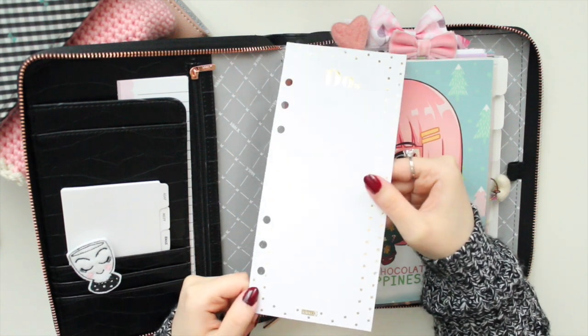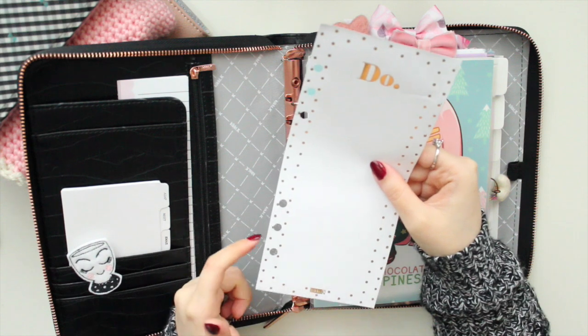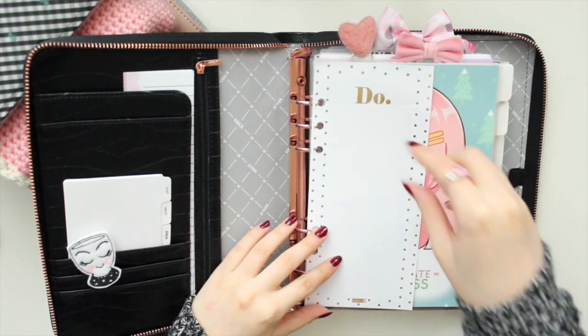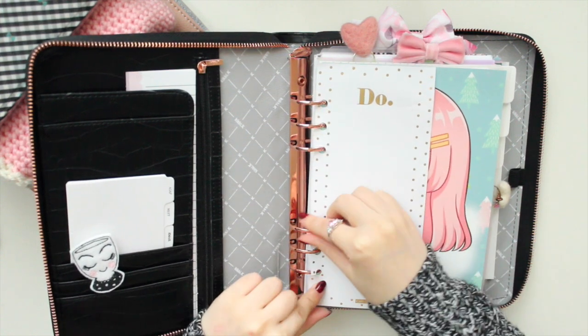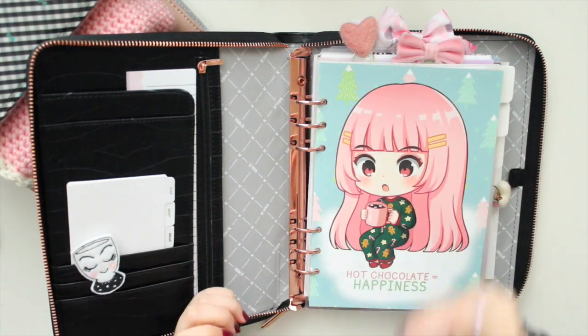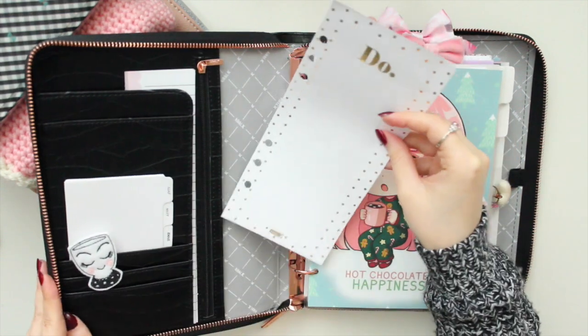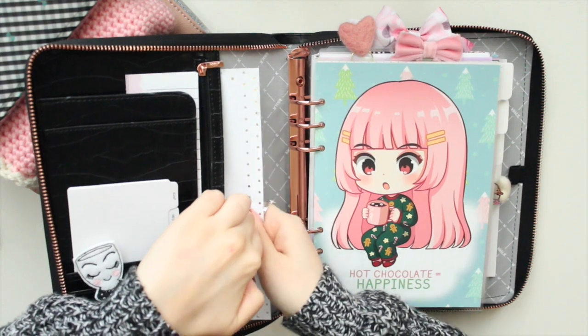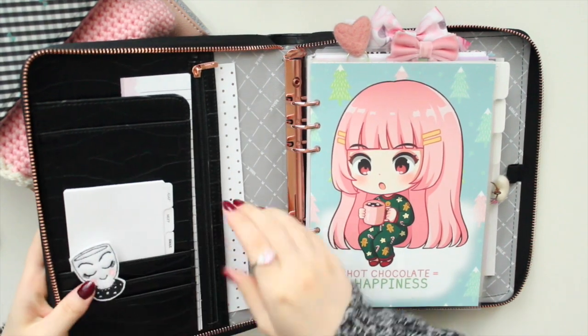Other than that, I do just have some of these Kikki.k notepad paper. It's with gold foiling, which I really like, and what I did was I just punched it and I already slit the holes in, so I can just put them anywhere in my planner like that, and also be able to rip it out really easily. I just use this as a running to-do list. So I just keep a few in there.